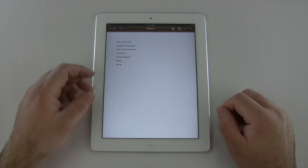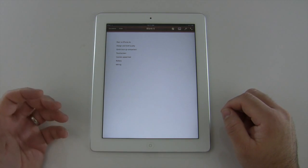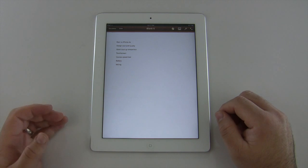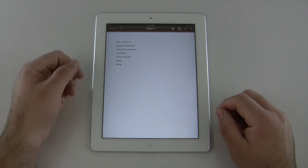Let's go ahead and open it. Here are my documents. They all sync to iCloud, so I have them on my iPhone and here all at the same time. That part's really nice. And my Mac, they all sync to that now.